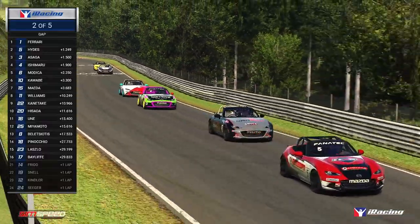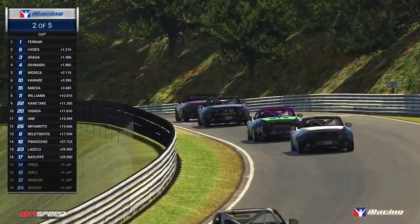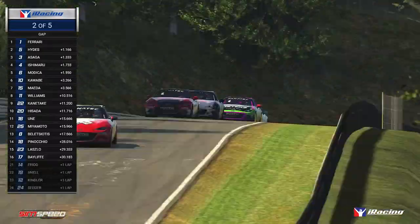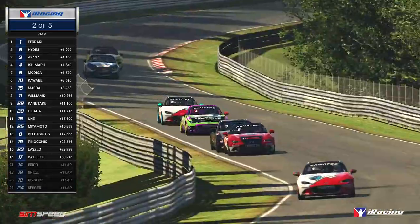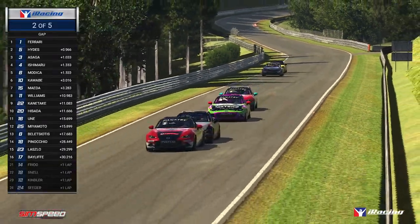Is Hides going to be able to pick up the slipstream uphill here from 1.2 seconds back? That's the thing, of course. This section of the track, it's a bit difficult to really showcase just how uphill it is. They go down this little dip here, but from there on, it is a very steep gradient. In something like a GT3 car, you don't even get into your final gear. In fact, it's actually much more beneficial to stay in fifth gear on the incline.